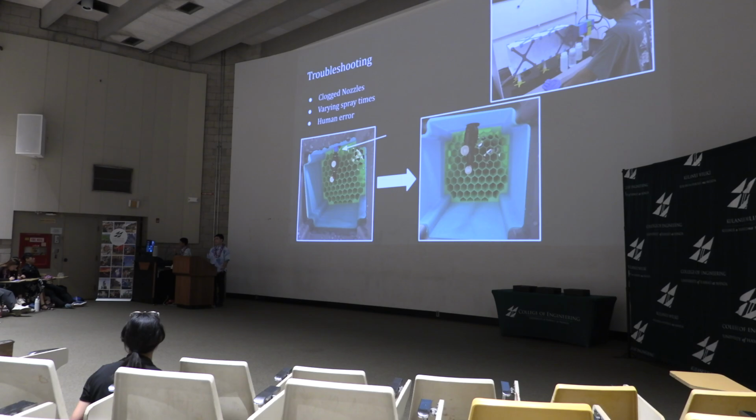Some other problems we ran into were human error. Sometimes one person would not be watching the experiment closely enough and maybe not press the timer, or not start it or end it on time. Sometimes the intake to the salt water would come out of the bottle, messing up our experiment. So that was our problem. To fix this, we made a procedure to prevent these things from happening.